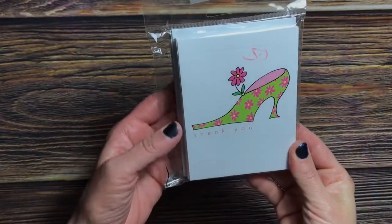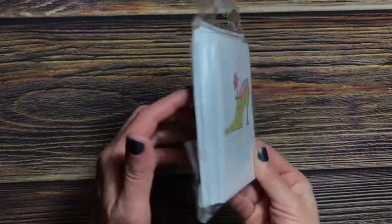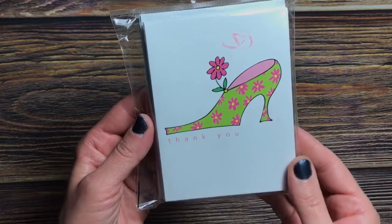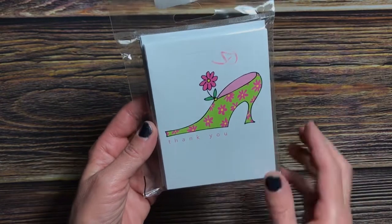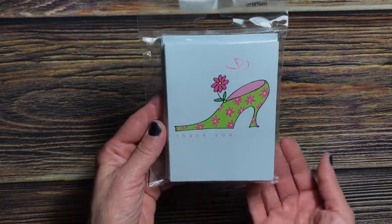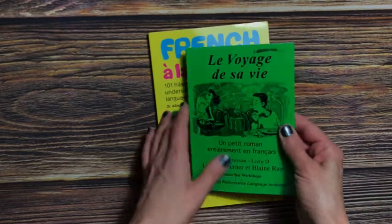I found this great note cards and envelope set. There are 12 cards that say thank you on them. It has this cute little shoe, and they're blank inside, and then they also come with the coordinating envelope. I think this was like 50 cents, so that's a good deal. I found lots of interesting books.